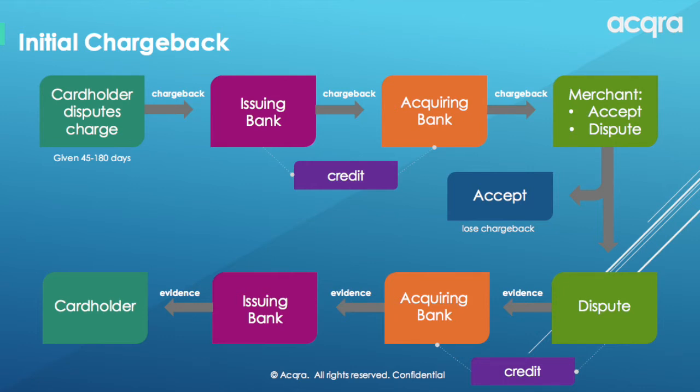When accepting chargebacks, merchants lose the cost of the chargeback, as well as any fees involved. If the merchant chooses to dispute the chargeback, they must submit forms and documents to the acquiring bank. The acquiring bank deducts funds from the merchant's account to compensate the cardholder and cover the fees for the investigation. Merchants are given roughly 7 to 10 days to respond.